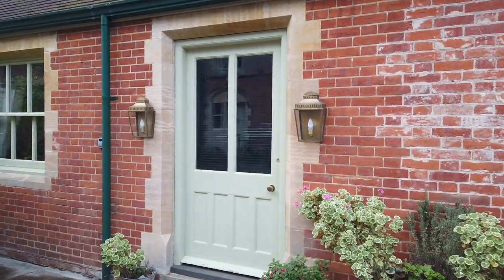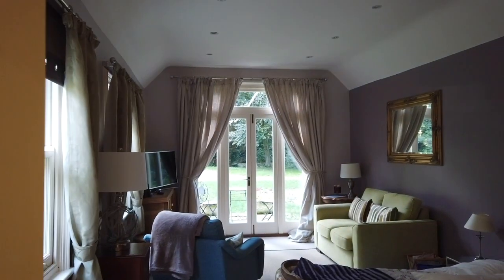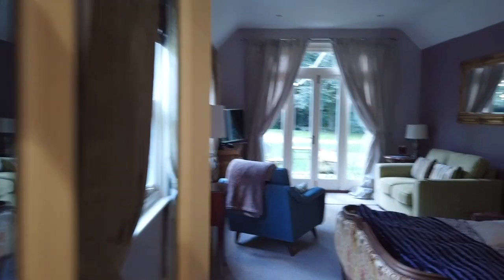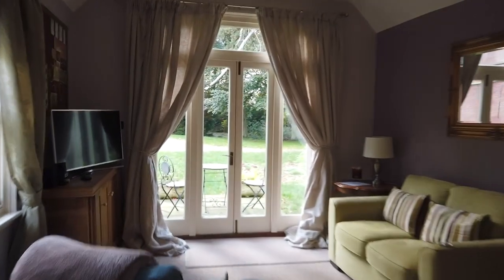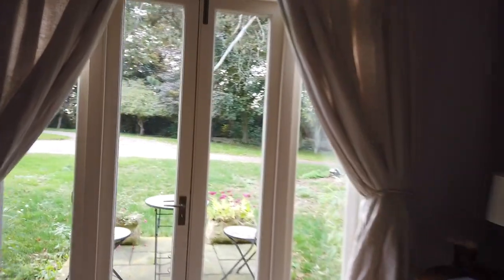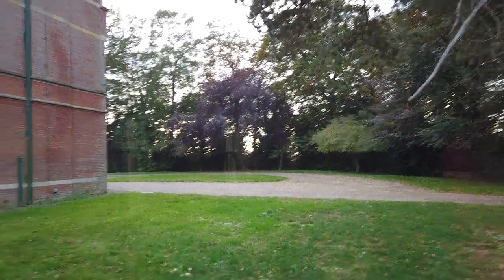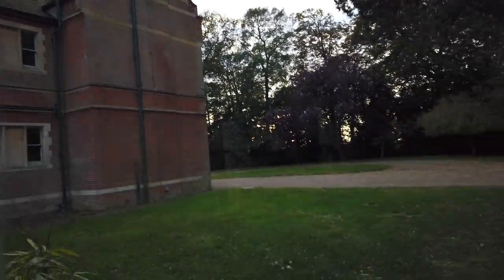This is where we're staying. This is our little house. Isn't it lovely? Bed, living room, kitchen. It's got underfloor heating and it was absolutely baking yesterday. Table and chairs, watch the sunset. So we're not staying in the big haunted house, with the big haunted tree. We're just staying in here.